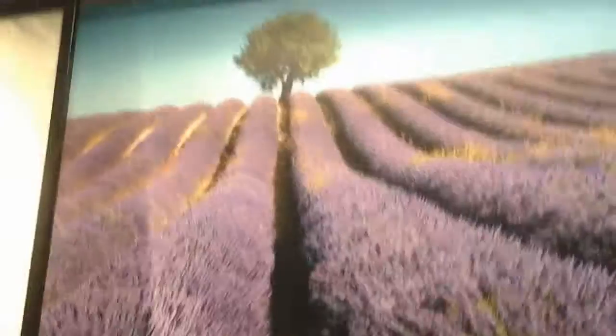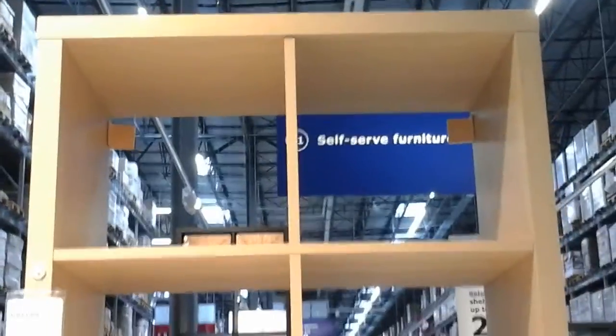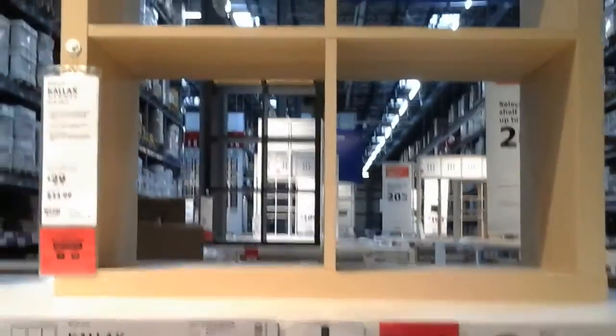That's gorgeous. It's only $30. I thought it was going to be way more. It has like a plasticky feel to it. I need something cube-like like this, but giant. So I have lots of music.